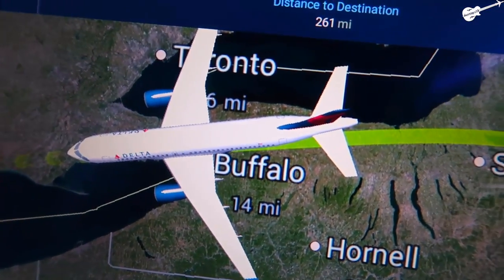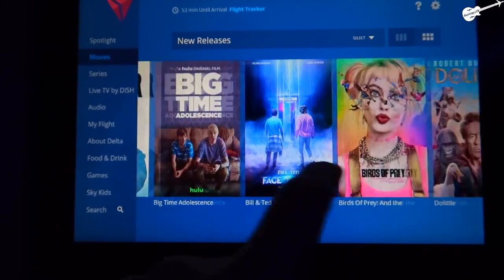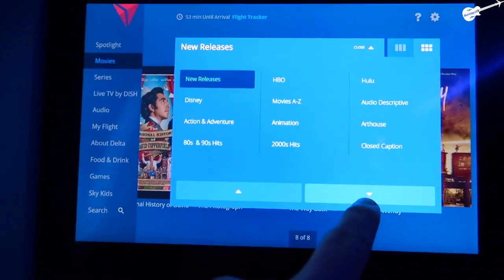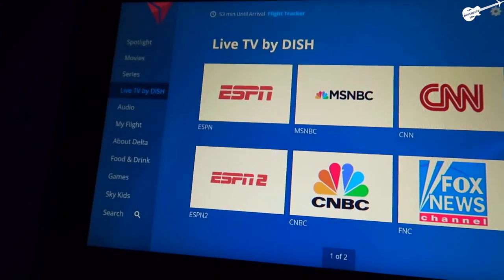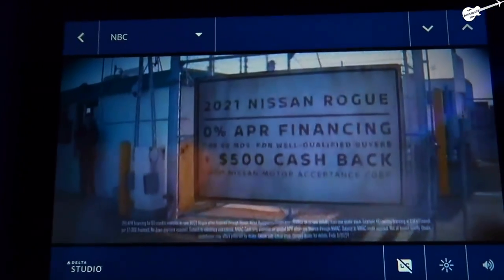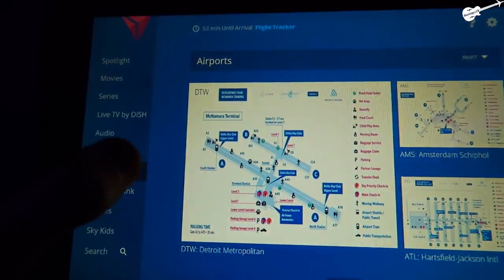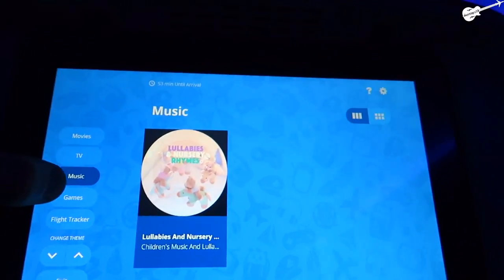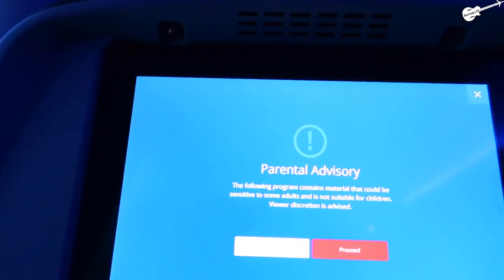As we passed by Buffalo, we finally got a few minutes of smooth air, so back to the IFE. Everything on these screens can be accessed from the side menu, which includes tons of movies from a whole array of genres. Same can be said for TV series. Then there are 12 live TV channels available, which worked spot on when testing it. Music and audio stations, food and drink menus, hub airport diagrams, games, and finally, a whole kids channel. Plenty to do on this system, and thankfully I got through it as the bumps are clearly back.